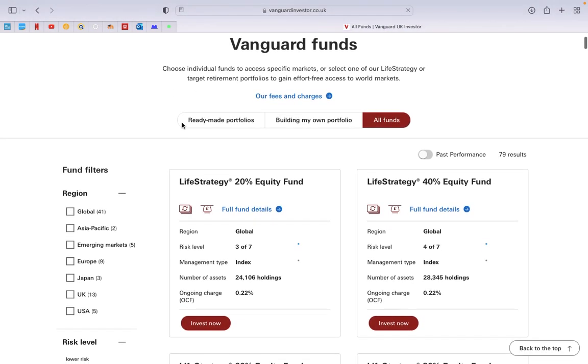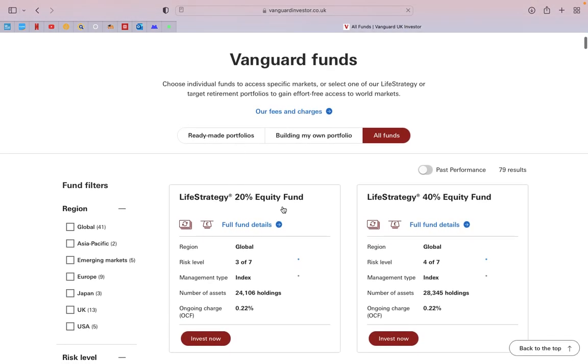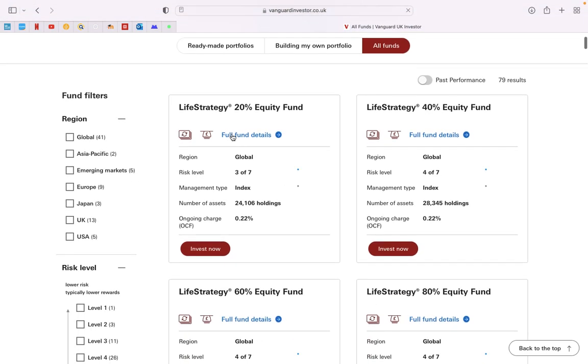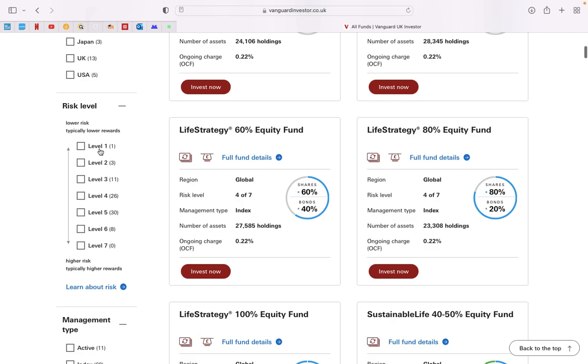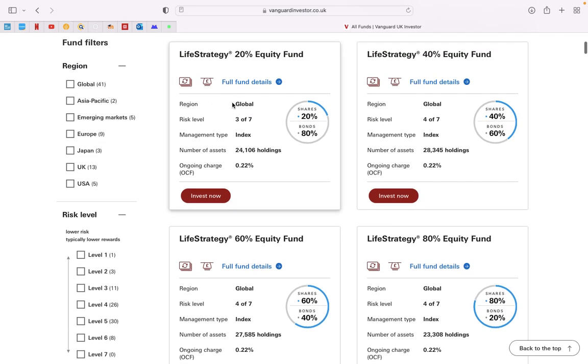So when you click on the index and active funds, they are even showing us some of the LifeStrategy funds. You see that this is a LifeStrategy fund which is made up of 20% equity. So that is 20% shares, and the rest are bonds. This is generally low risk. The risk levels go from level 1 to level 7. Of course, level 7 is riskier than level 1, and you can also filter it based on the region. But 20% shares is generally low risk, so it's 3 out of 7, and 80% is in bonds.